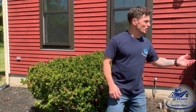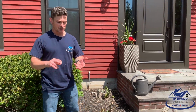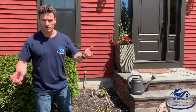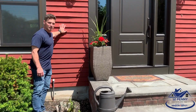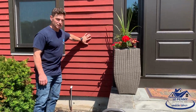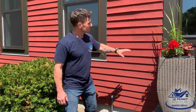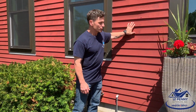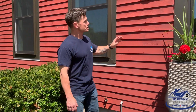So, well, it's just cosmetic. Who cares? Why do I even have to replace my siding? Well, the siding is protecting the home. It's the first line of defense against rain, against wind, against snow here in New England. This is protecting what's behind there. What's behind there? The sheathing of your house, the insulation of your house, the framing of your house. If this starts to fail, you could have potential problems behind here, and then it gets into a bigger expense than just replacing the siding.